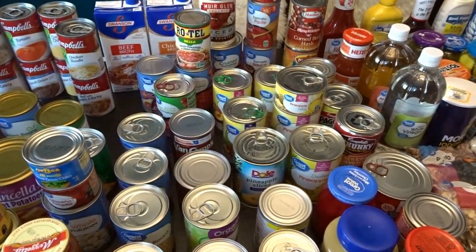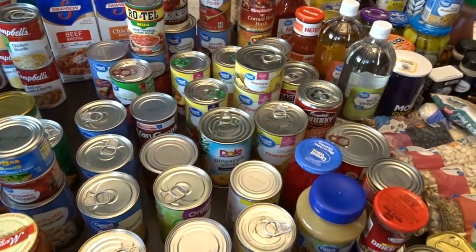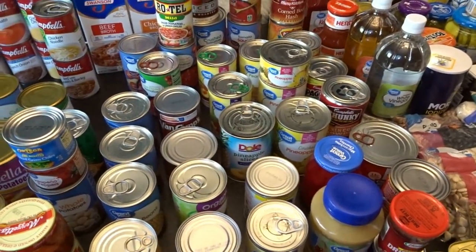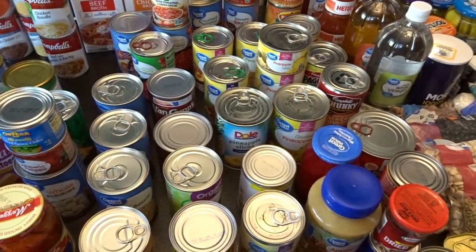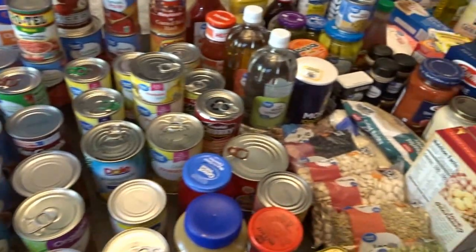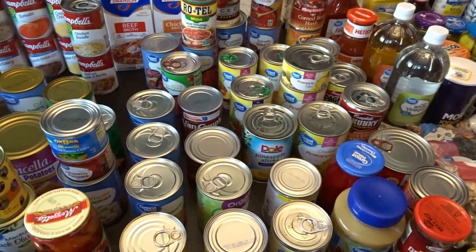And just to point out, this is just pantry items. This is not the fresh food I buy. This is not the produce I buy. This is not the frozen food I buy. I also buy those things. So I do not eat all canned food or anything like that. We eat a lot of fresh food on a really regular basis.